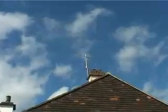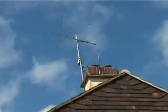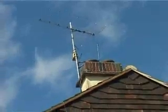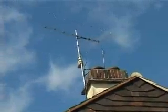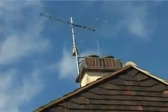On top of the house on the chimney, I've got a ZL Special for 2 metres. It's a 7 element with a gain about 7 dBd, 9 dBi. Right. On a rotator, and just to the right of it is a vertical 2 metre dipole. And the vertical used for FM, presumably?